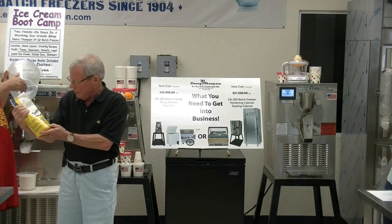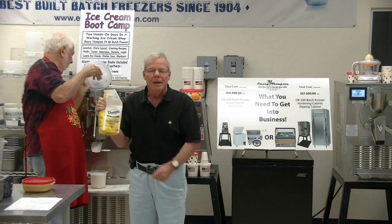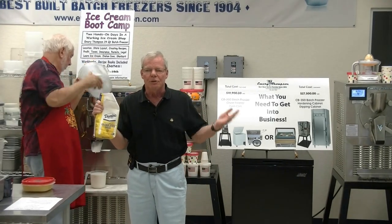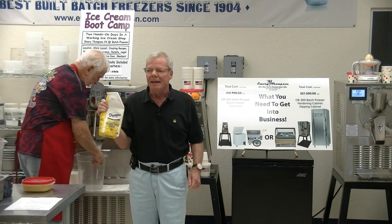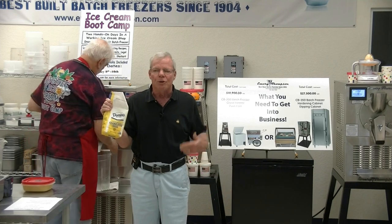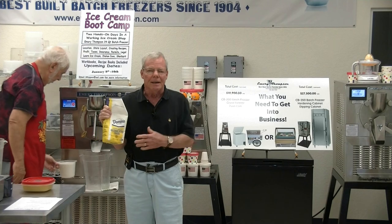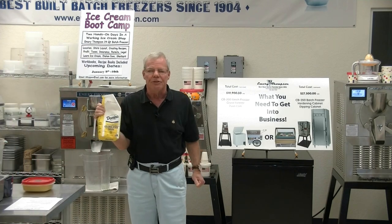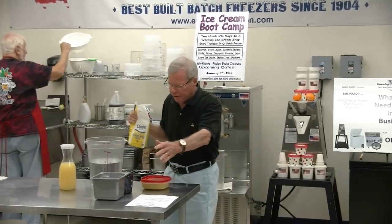This is a Domino, and it says pure premium cane sugar. If you go to the supermarket and you buy the local store brand or a lot of other brands, it'll say sugar. It's not cane sugar. It's beet sugar. And it has whole different freezing properties. It doesn't taste the same. Spend a little bit extra on the cane sugar and you'll have a better product. So plain old water, pure cane sugar.